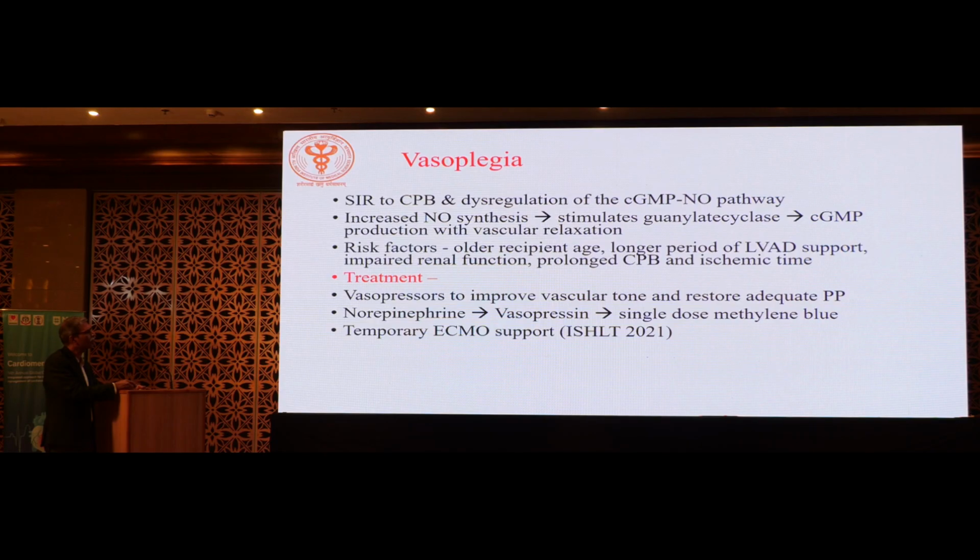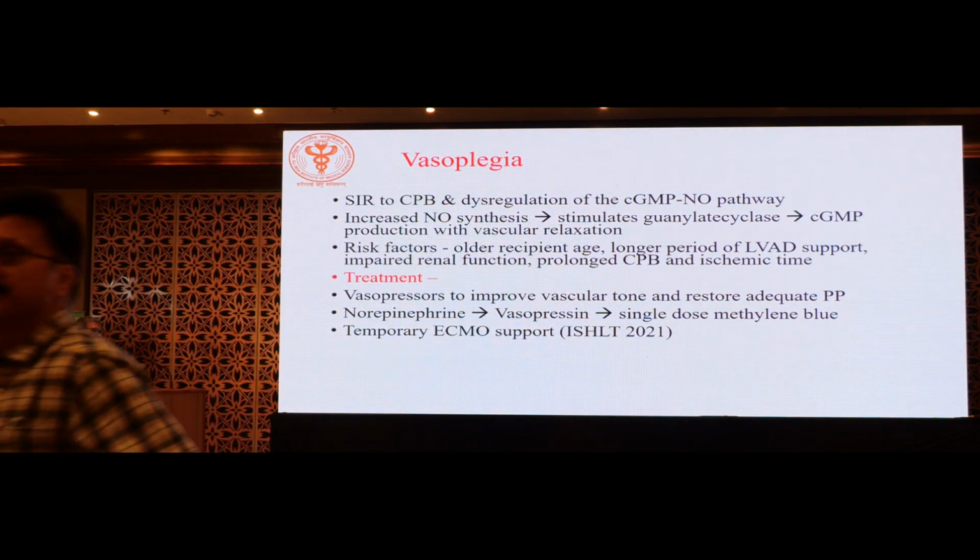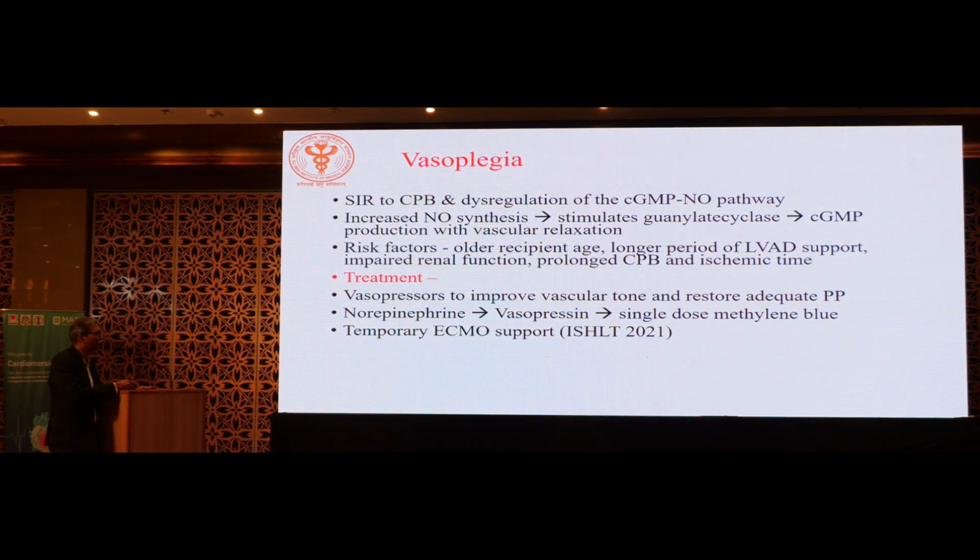And vasoplegia, you know the treatment, and this happens very severely in some of the patients. Then you need to treat it very aggressively, and first-line management we do is norepinephrine followed by vasopressin. And nowadays in the 2021 ISHLT guidelines, they say a single dose of methylene blue should be used, but we have not used it.